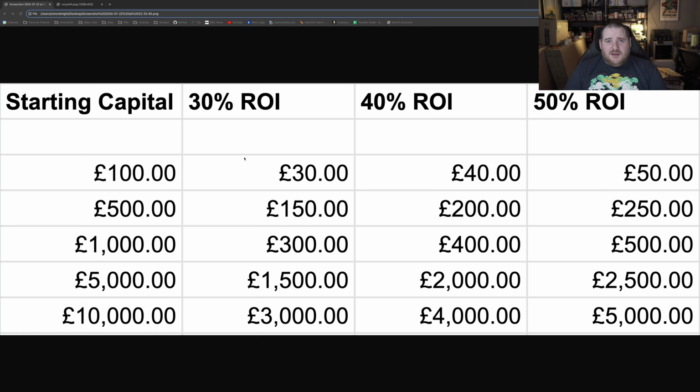On your money. So if you spent £100 on some products and it took you a month to sell them, you'd expect to make about £30 profit, so 30% ROI. And in an ideal situation, maybe you've got an item that's 50% ROI, you'd expect to make about £50. So great ROIs, but you can see the actual amounts you're making between £30, £40 and £50 makes no difference. Not a huge amount in actual monetary terms.